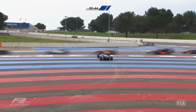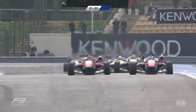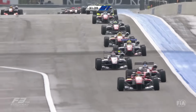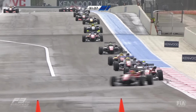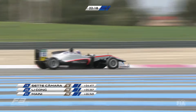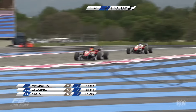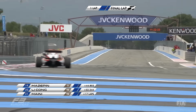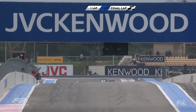Nico Carey, who started from P3 on the grid, collides with Sergio Camara and falls back to P8. Stroll strikes back though against Nick Cassidy and gets the lead. Prema Power Team look on. In third position it is the Brit driver George Russell. So Lance Stroll then going to start his campaign the right way by taking the win.